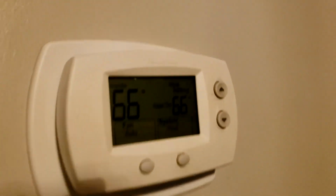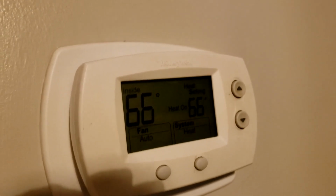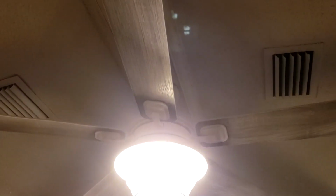But this is basically a repeat of 2018, when my wood stove was basically acting as the primary heat source, and the heat pump was acting as the second stage. Because that's pretty much what we're doing right now. Let me get some light here so we can see the thermostat. If it brings on the heat strip, it will say auxiliary heat on it. It says heat on right now, so apparently it's satisfied with what it's getting.